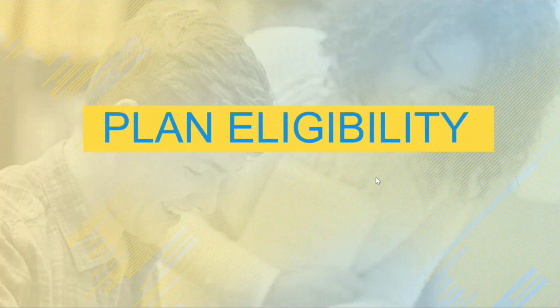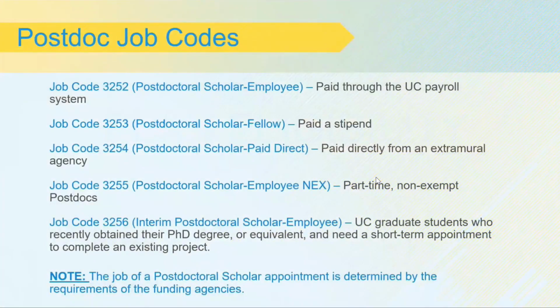Plan eligibility. These are the job codes that make up a postdoc. There are 5 codes that you could be in that make you a postdoc. I won't go through all of these, but you should be in one of these codes to make sure that you're a postdoc eligible for these benefits. If you're not sure what job code you're in, check with your departmental contact and they'll be able to tell you. The job code is basically decided by the funding source, the type of funding you're on, whether it's a fellowship, a research grant, whatever the case might be, that determines what job code you would be in.